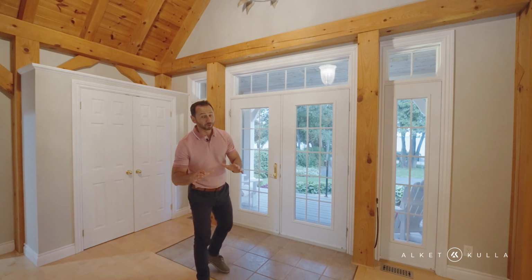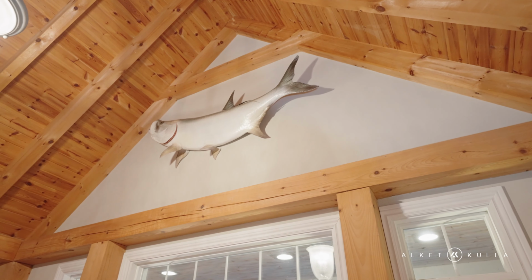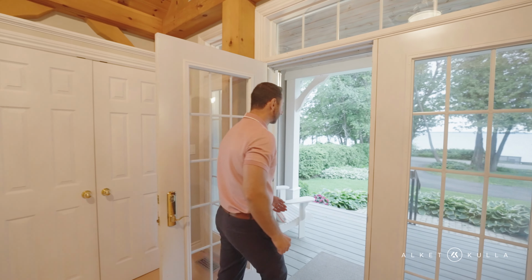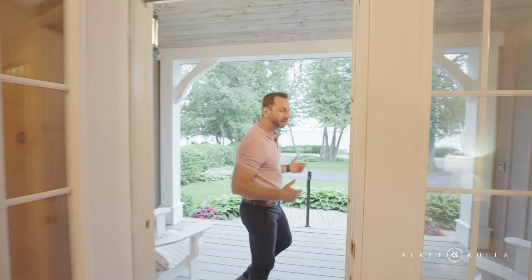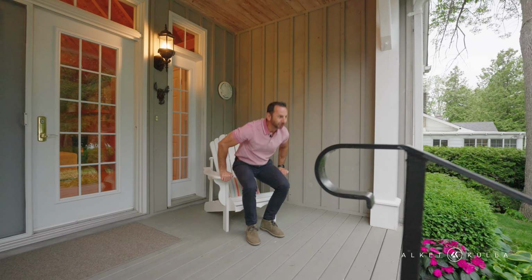The one last thing before we finish the tour, guys, the owner caught that incredible fish out there. Check that out. The best of it all, this lake offers great fishing. You've got bass, you got perch, you've got all kinds of great fishing. If you love fishing, you're gonna love this lake. The views from here are absolutely deadly.